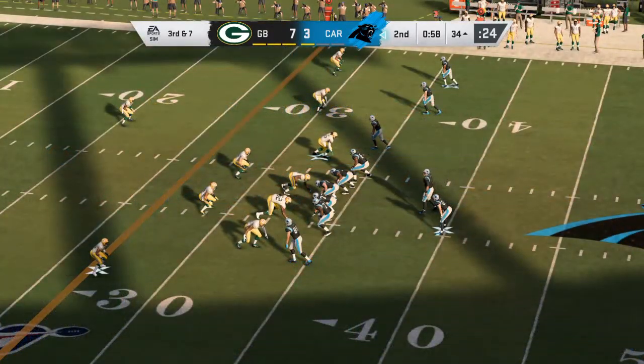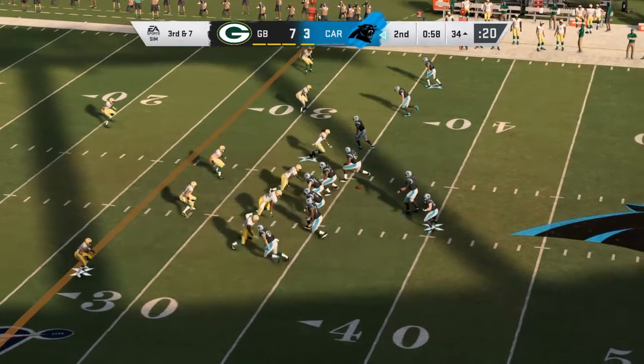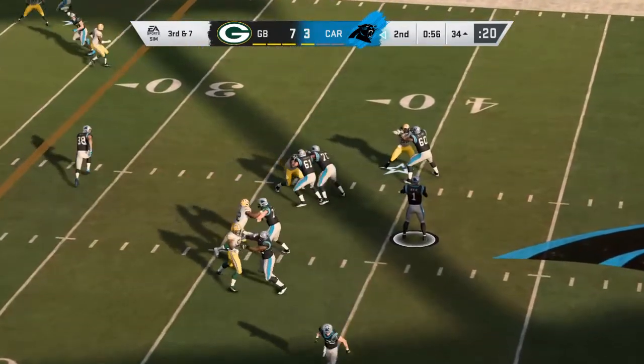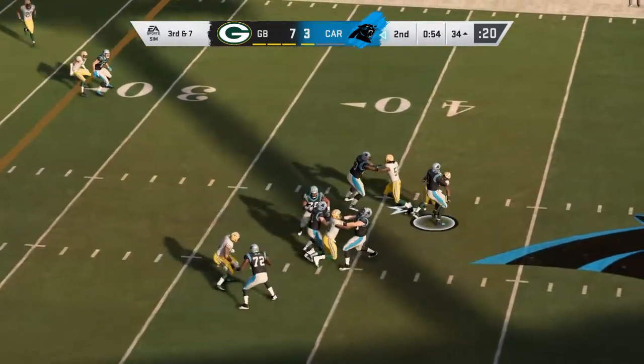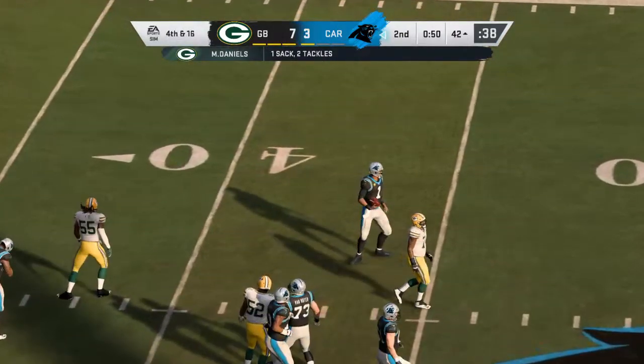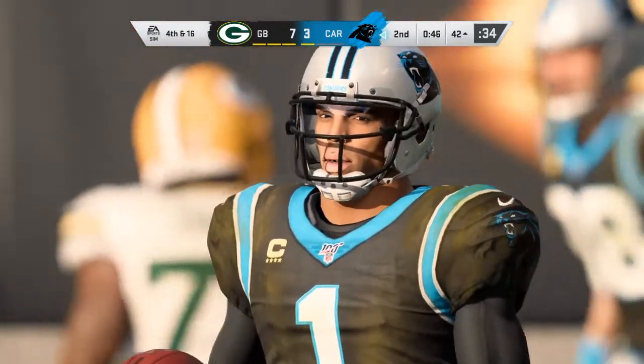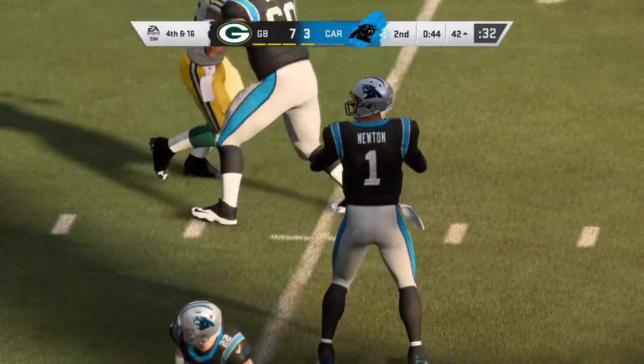Here's play number 7 on the drive. This is 3rd and 7. Out of the gun, Newton. And he can't find a receiver, and he's brought down. The ex-Iowa Hawkeye, Mike Daniels, in for the sack. And on that one, the protection just broke down.